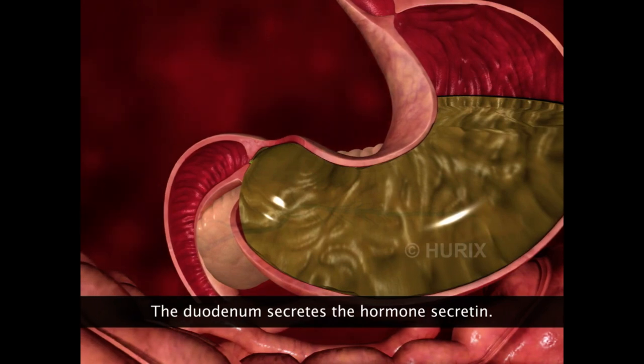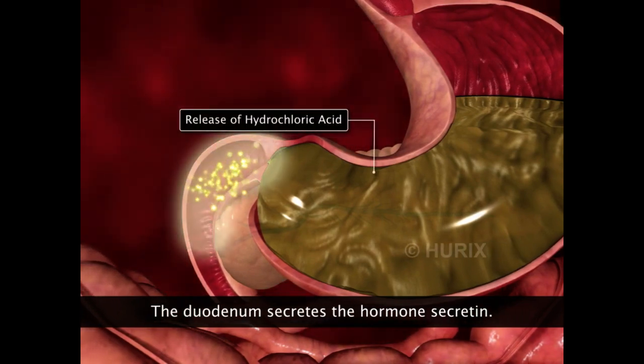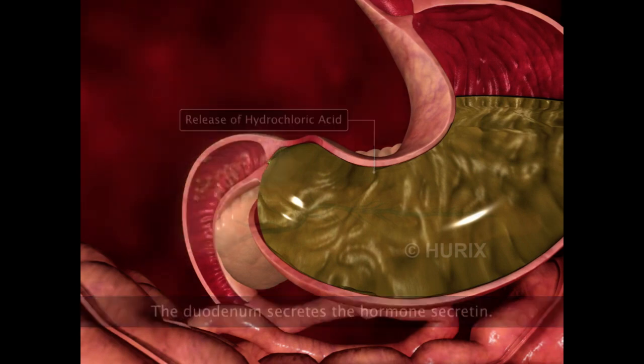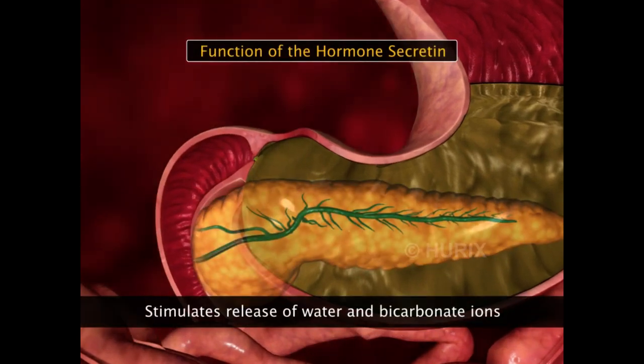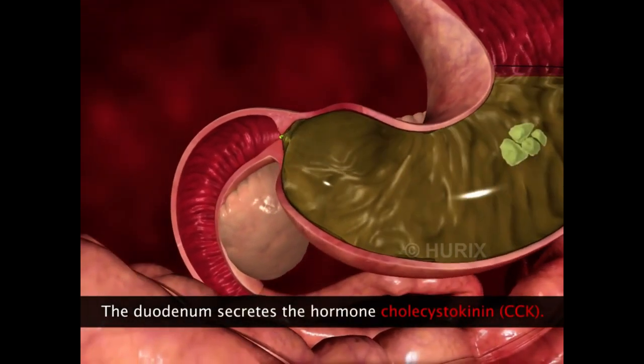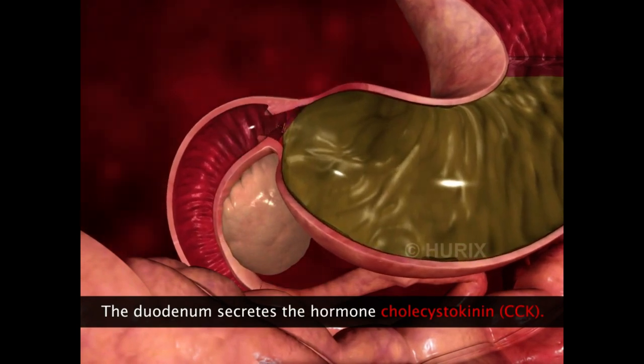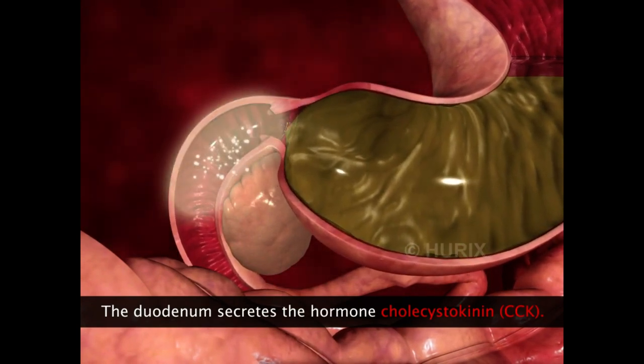The duodenum counterbalances the release of acid by secreting another hormone, secretin. Secretin stimulates the pancreas to release acid-neutralizing bicarbonate ions in water. When partially digested fat and protein-rich food enter the duodenum, the cells in that region secrete a peptide hormone called cholecystokinin, abbreviated as CCK.